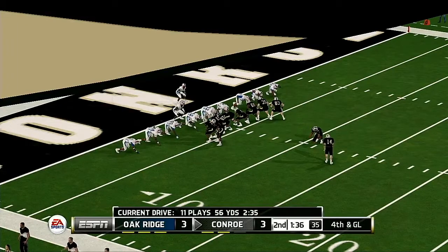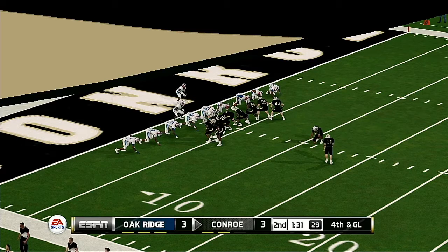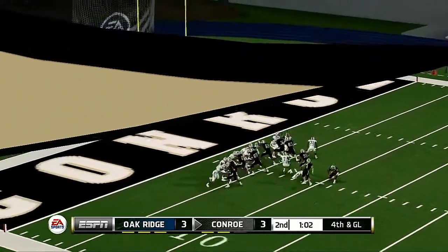Fourth down. They'll line up for the field goal, and this is nothing more than a chip shot. Trying to take the lead by a field goal. The kick is up, and he got it. And you've got to think they're pretty happy with holding him to a field goal right there.